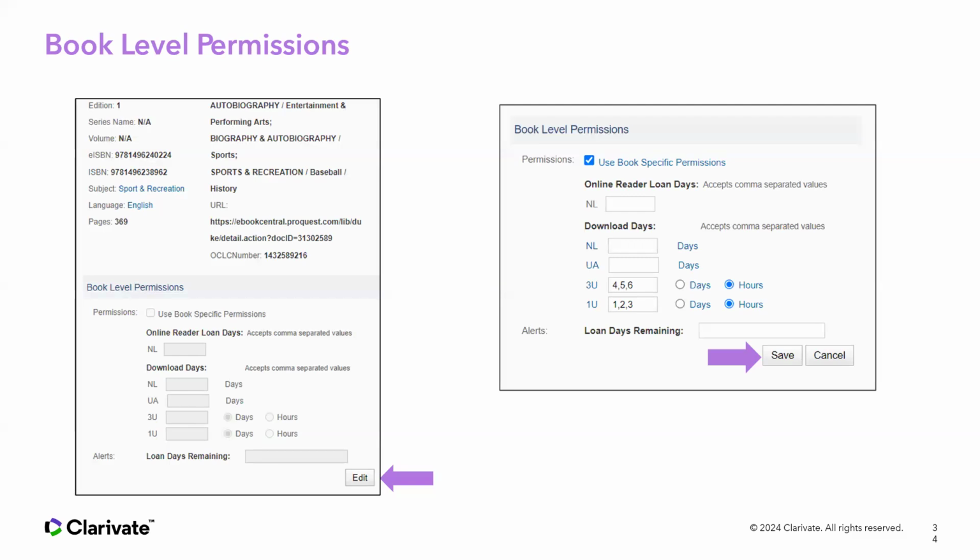It just depends. So if you have a title that is going to be used, or titles that are going to be used quite a bit for a class or something like that, this is where that might come in handy.